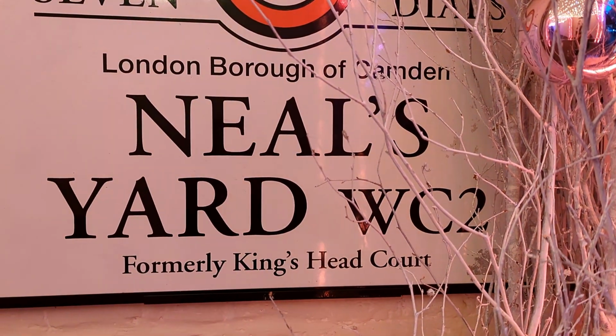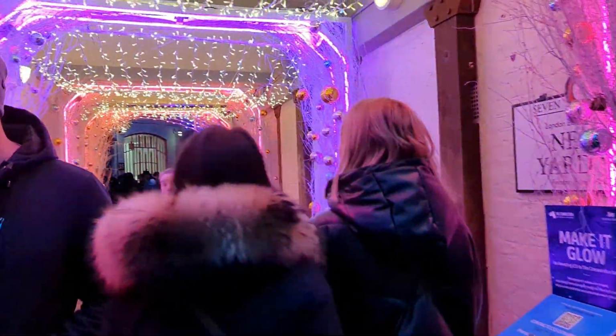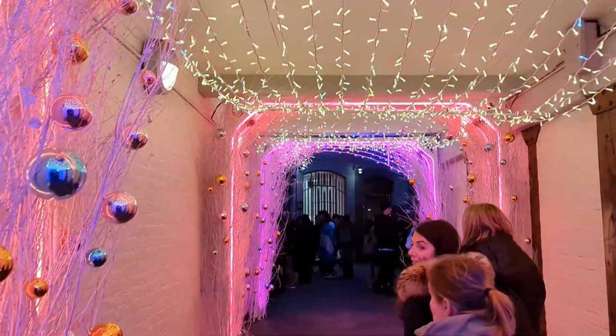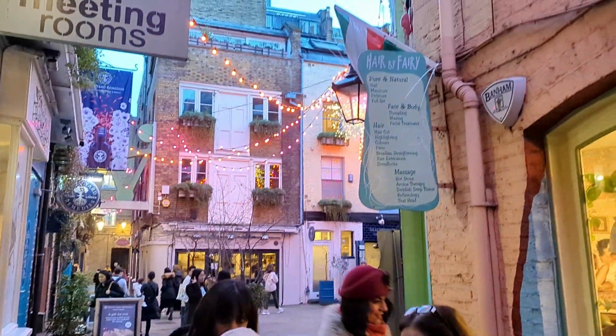So, Neals Yard is one of those gorgeous hidden gems in London that you just need to see. You just walk through the narrow entrance to emerge into a world of colourful beauty and vibrancy. Guys, here in Neals Yard, you will see all sorts of colourful buildings, cafes, and stylish parlors, salons.